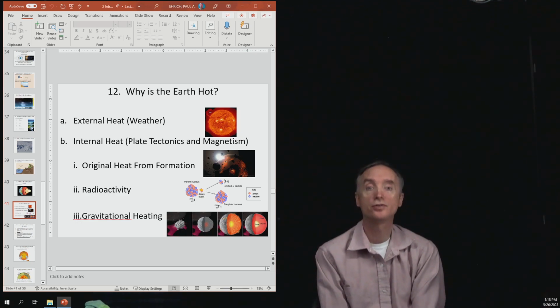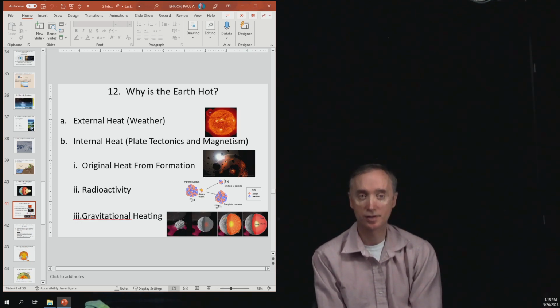All right, now we want to talk about why the inside of the Earth is hot. But before we do that, how do we know that the inside of the Earth is hot? Well, even the ancient people knew about this because they knew about volcanoes. They noticed that this really hot liquid stuff would come out of volcanoes and then it would harden into a rock. And so they knew that the inside of the Earth was hot.